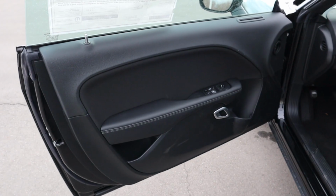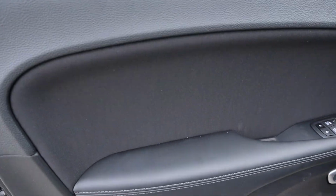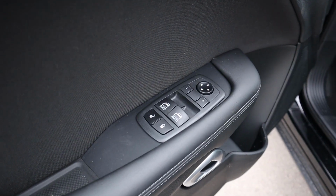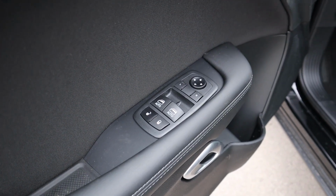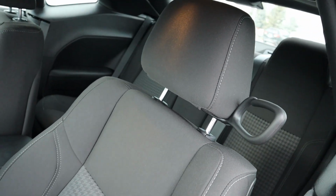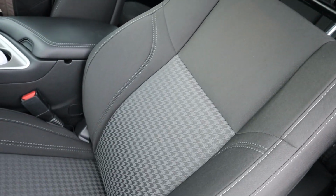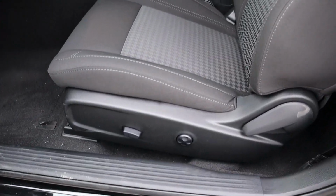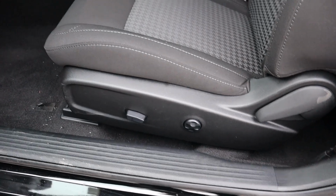Now here's the door panel with the Challenger. You guys can see that again, you got the cloth trim with the leather just down below. And then you guys can see you've got all the controls for the windows, your mirror adjustment, all that kind of stuff. Nothing too crazy. And then coming to the seats here in the Challenger, you guys can see you've got the cloth seats. You've got the houndstooth design there in the center portion of the seats, which looks really cool. And then notice that part of the seat's power adjustable, the other part is manually adjustable.